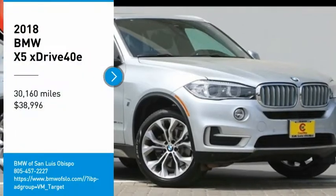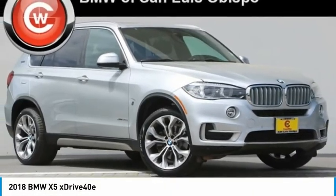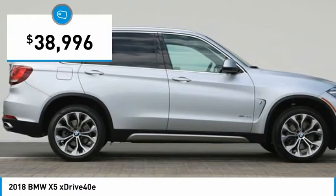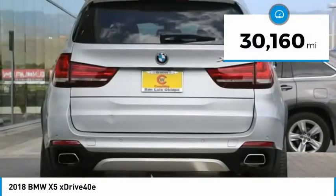Make a great choice today with the 2018 X5. The BMW X5 is an award-winning performance, space, and efficiency vehicle and is priced below $40,000. This vehicle has less than 35,000 miles.